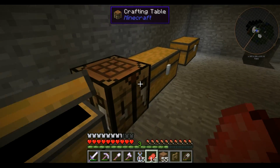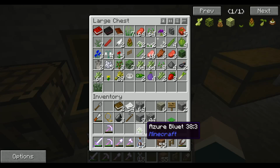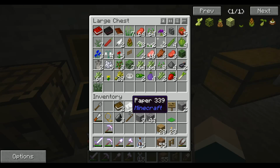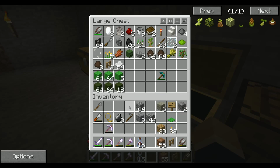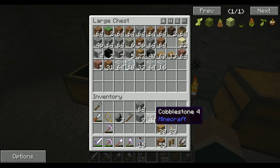Let's put all of our food and stuff away. All of this. That. Put our books away in here. And our sign and our that. Put away all of our stuff.